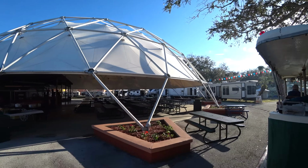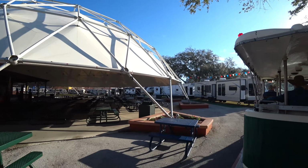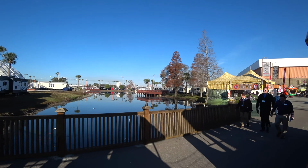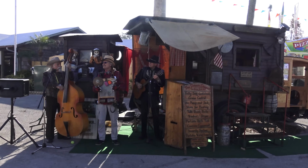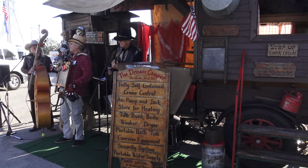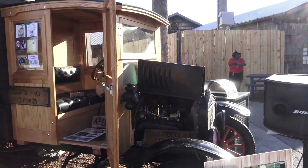Hey, where are the Prevos? Yeah, I think they're inside. By the way, it is perfect weather here at the Florida State Fairgrounds. Welcome. Where's the next vehicle?